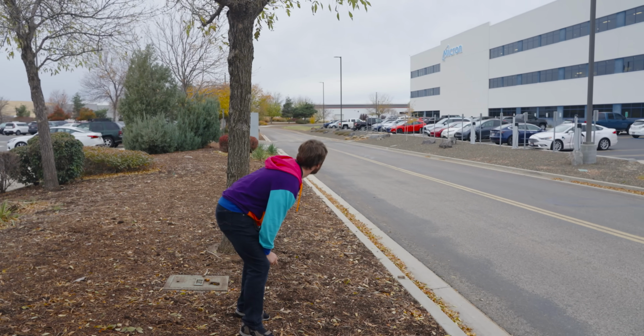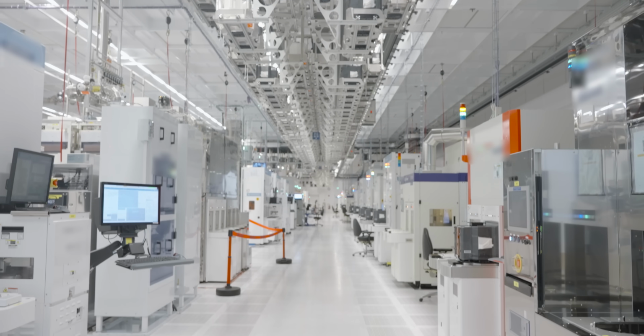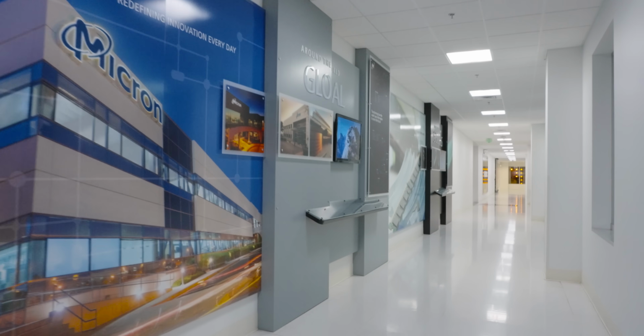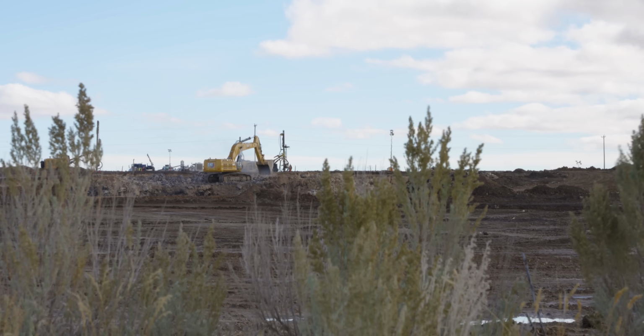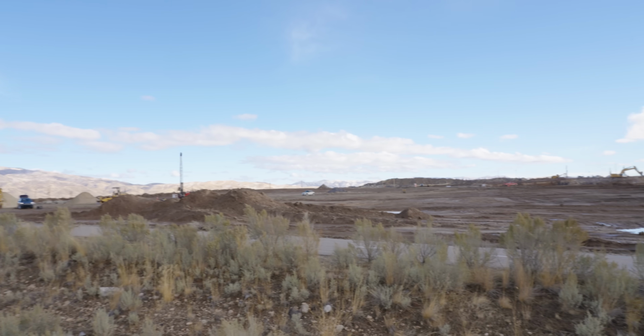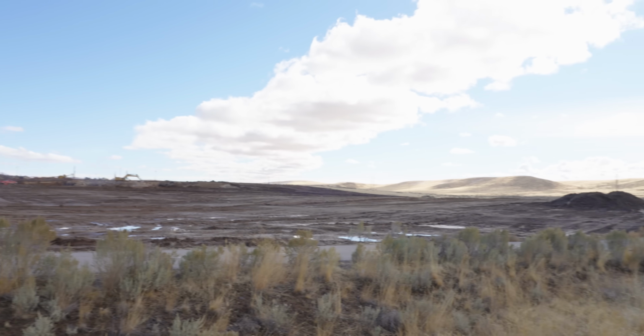Oh my goodness. This is a really big parking lot. Boise main site, as it's known, already hosts a small army of high-tech workers, nearly 9,000, and many more are coming as part of a $15 billion investment plan that will see up to 600,000 square feet of sustainable clean room manufacturing space brought online starting in 2025.